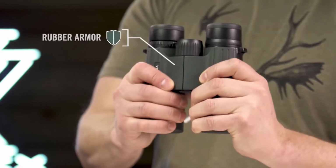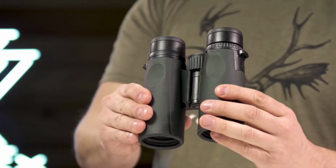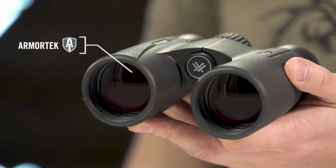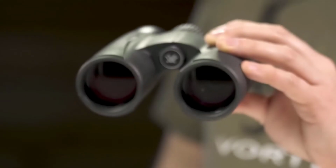An easy-to-grip, rubber-armored chassis with perfectly placed thumb indents provides superior ergonomics. ArmorTech on the exterior glass protects from scratches, oil, and dirt. The Viper HD is a premium workhorse, ready for any adventure you can throw at it.